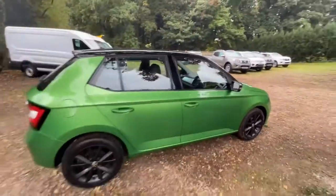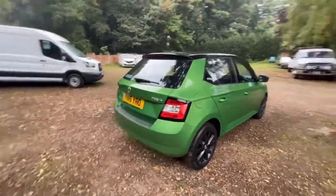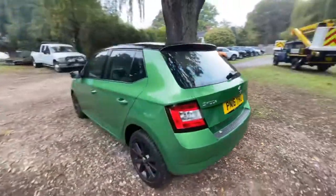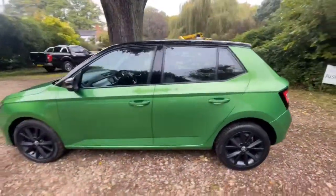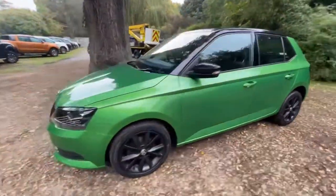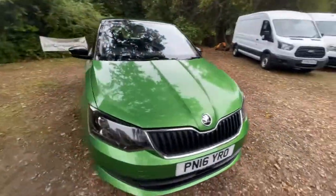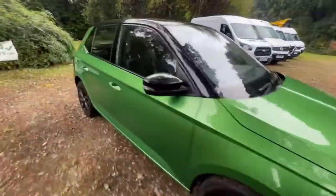Okay, so to summarise the exterior, I think it's in fantastic condition. Obviously, there's a couple of stone chips, but then you would expect to see that. But other than that, I can't see any other dents or marks on it at all. It's in fantastic condition. It's obviously a real credit to whoever's owned it before, and that colour does just look fantastic. Right, so let's look inside.